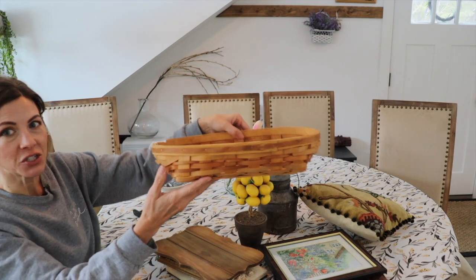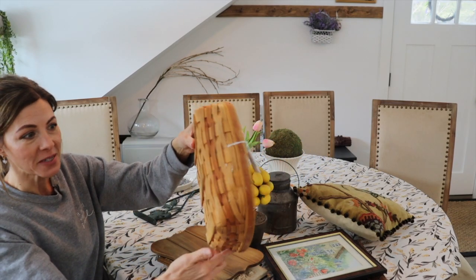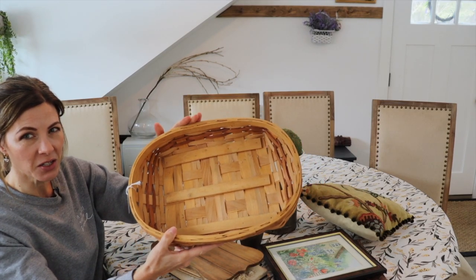And then I picked up this shallow basket. I love these for tables or countertops, and so I'm going to just freshen this up a little bit because it's just a little bit orange.